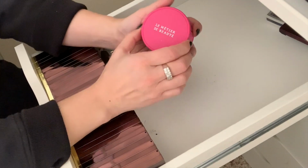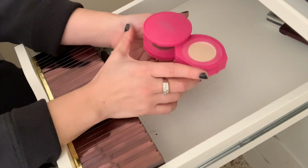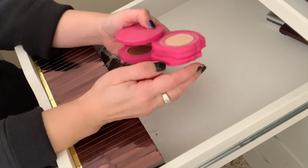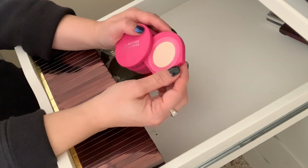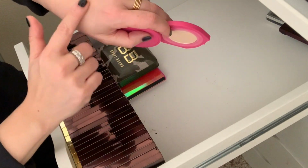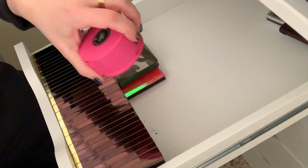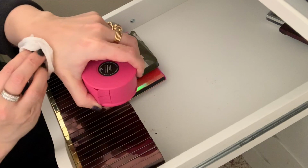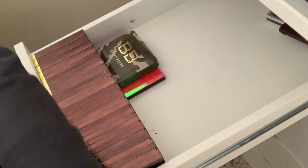Oh, this Le Métier de Beauté quad. I think this is actually a highlighter quad, but the darker colors for me definitely are not highlights. So I threw this into my eyeshadow drawer, hoping I would use these more as eyeshadows, but I'm really not using this at all. It's unfortunate, but these are really pretty. I feel like this, well, that's kind of chalky there. I think I'm going to let these go. I think maybe these got old or something. I remember liking these, and they were much creamier than they are now. Maybe they just dried out a little bit. Oh well. Okay, so this is gonna go.